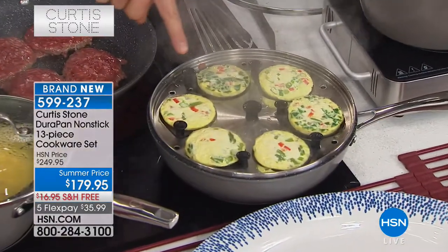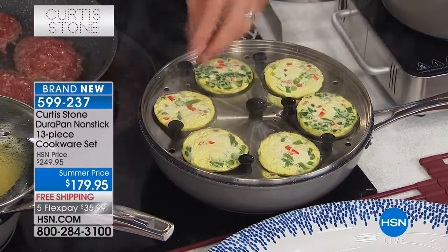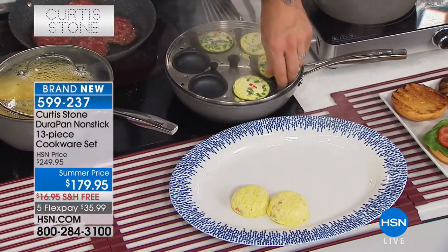Have a look at how these little omelets have souffled up. Isn't that so awesome? That's just from whisking the eggs and throwing some different vegetables in there. I'm going to just pick them up. You'll see the quality of the nonstick here as I just go ahead and tap these out.